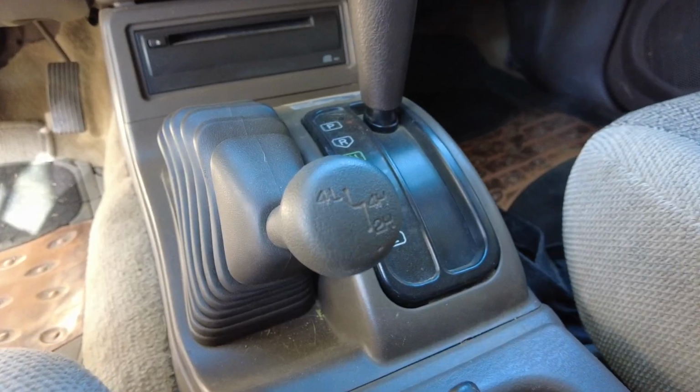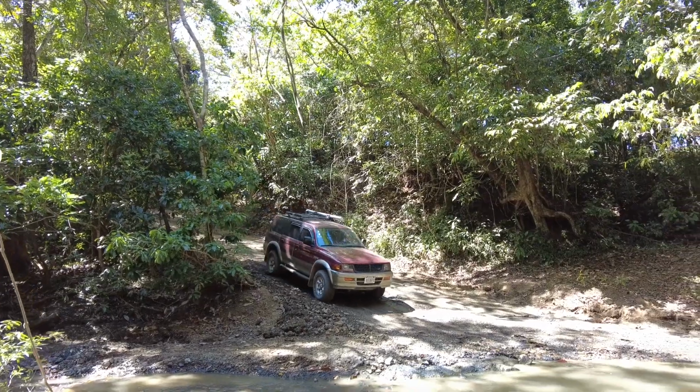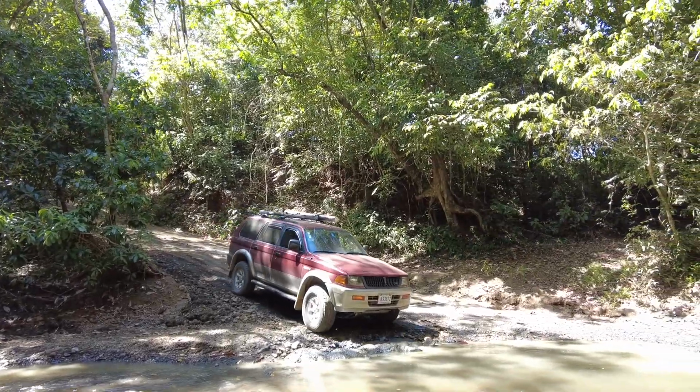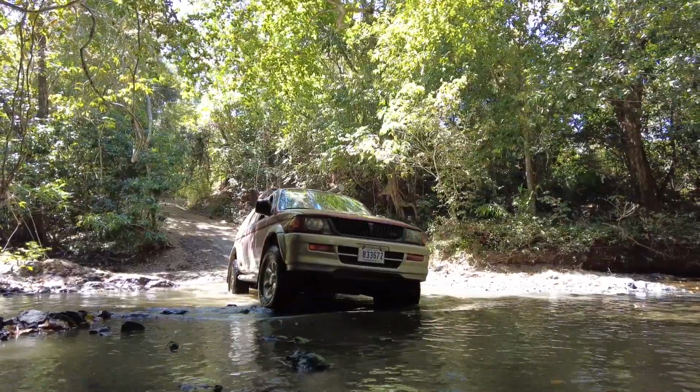And lastly, if your vehicle is equipped with 4x4, this is one of the most important things in a vehicle in Costa Rica, is having 4x4. You want to make sure you engage the 4x4 so that you can make sure that the transmission is shifting smoothly and that the 4x4 is fully engaged. That includes 4-wheel high and 4-wheel low.